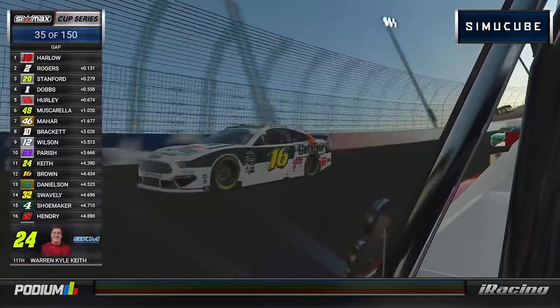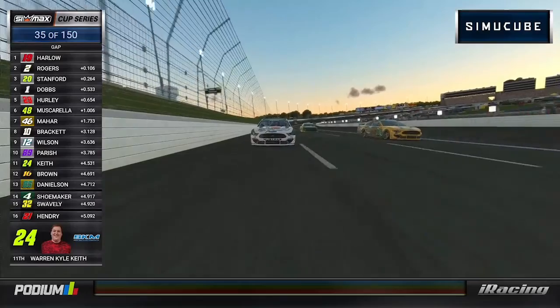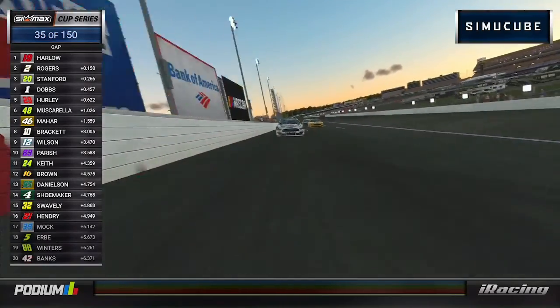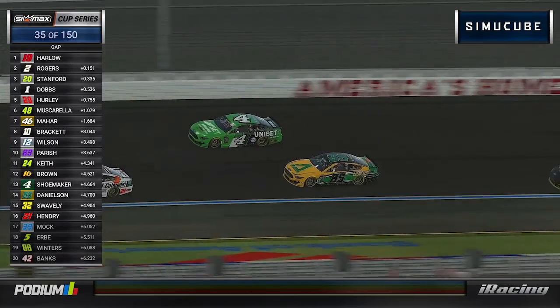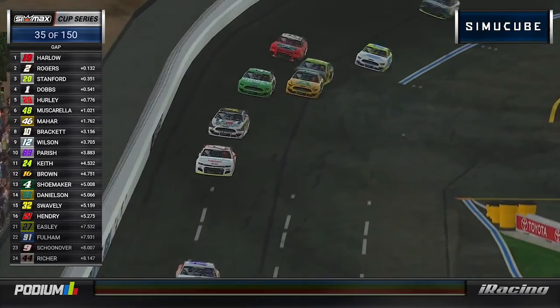Look who's making this pass, though, Devin. 4th position underneath 411. That's Warren Keith. Mind you, he started 34th as Judd Danielson got a bit of a hip check from Garrett Brown, but Warren Keith has been on the move since the start, now creeping into the top 10. Keith is a man on a mission, up 22 spots since the drop of the green flag.